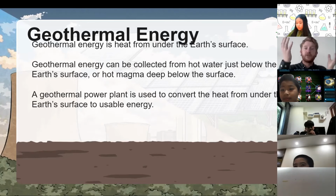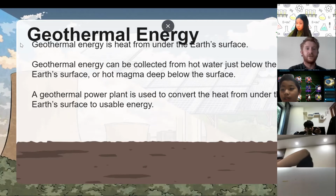What they do is they pour water into the ground where there's a hot pocket in the earth. The water then comes back up as steam, and they use the steam to power a turbine, like we saw with wind power, like we saw with hydroelectricity. It follows the same method, right? But this time it's just using heat from the earth.